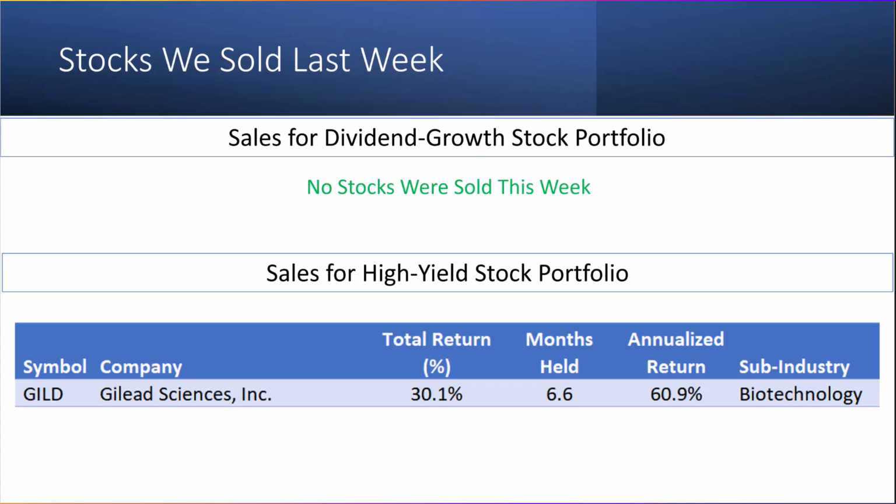The first time we bought and sold the company resulted in a total return of 29.9% in 128 days on average, which is a 110% annualized return. And that time, fortunately, we made 16 weekly investments into it, so it really helped the return of our portfolio.